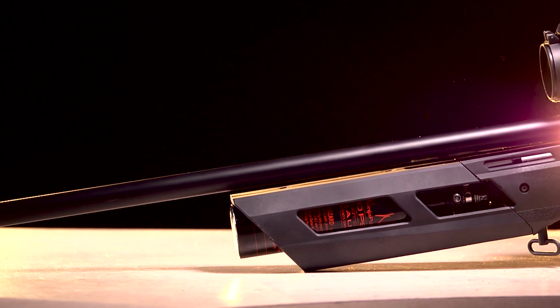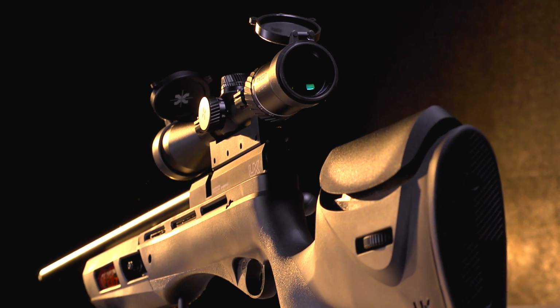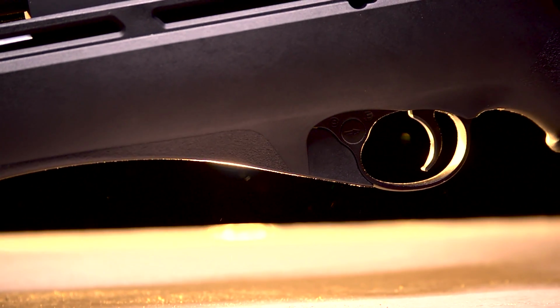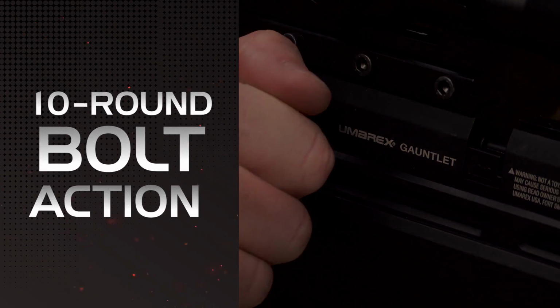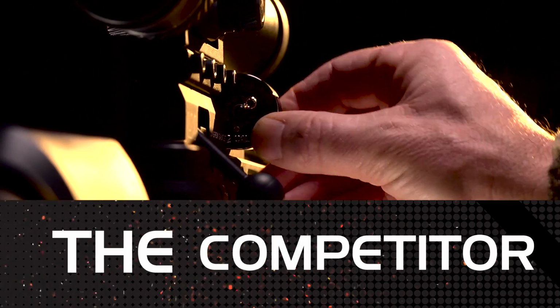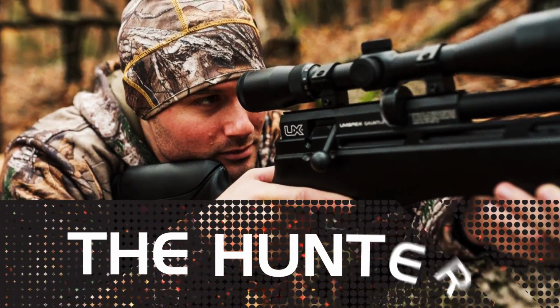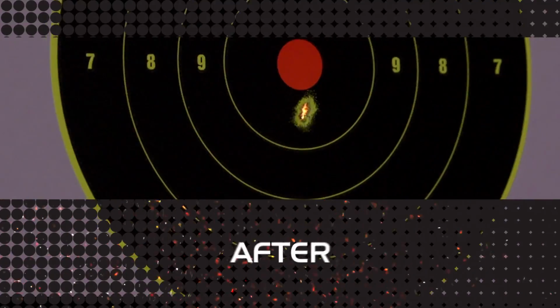From day one, you've asked for an airgun like this. A versatile pre-charged pneumatic air rifle that performs both live in the field and on the target range. A bolt-action machine with a 10-round magazine that's as at home in a competitor's hands as it is in the tools of the hunter. A regulated gun that's engineered to perform shot after consistent shot on just one fill of its tank.